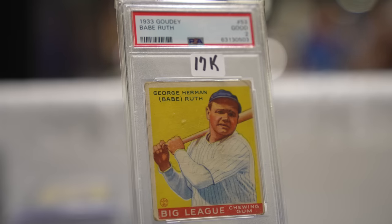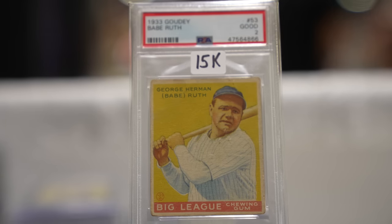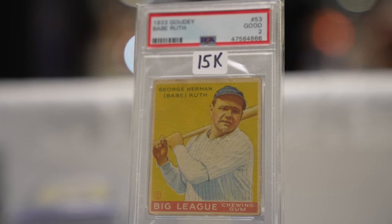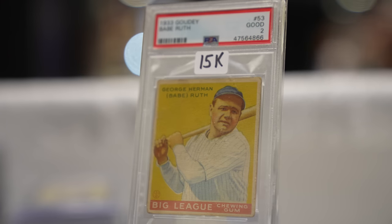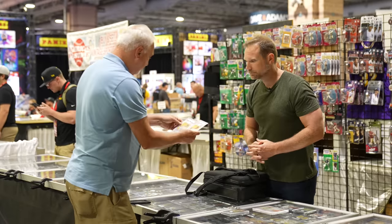Sure. So you've got the yellow one here. You've got two yellow ones that are both the same grade. They're both PSA 2. Okay. Yep. But you're charging different prices for that. Is that because of the eye appeal? What's the rationale on the pricing? The eye appeal, the centering.